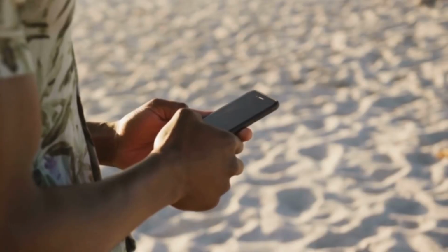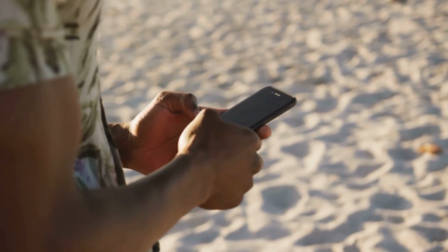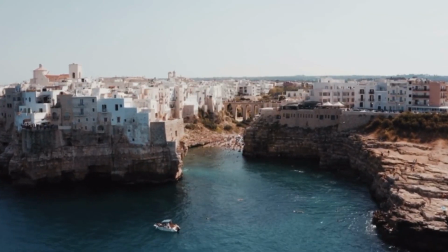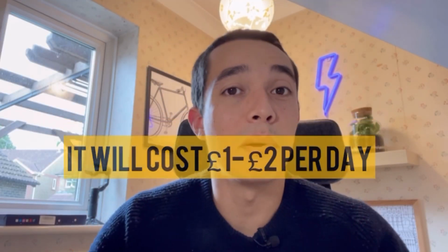So when you're going on holiday from the UK to Europe, if you're on Vodafone, you'll start to be charged more if you start to use data when you're in a foreign country. For example, when you're on 3G, 4G, or even 5G. The cost will be between £1 to £2 per day, and that depends whether you buy a bulk package of an 8 to 15 day package or pay as you go, £2.